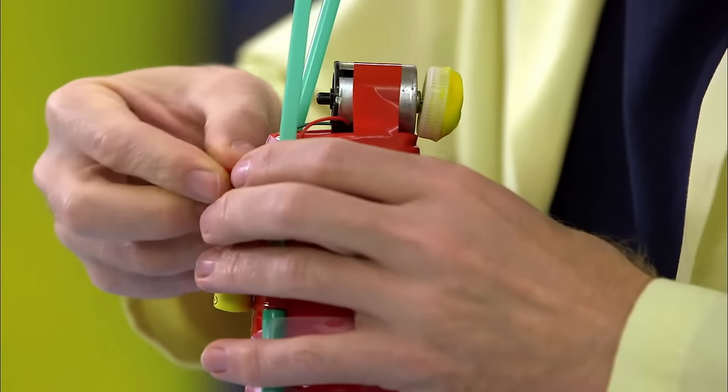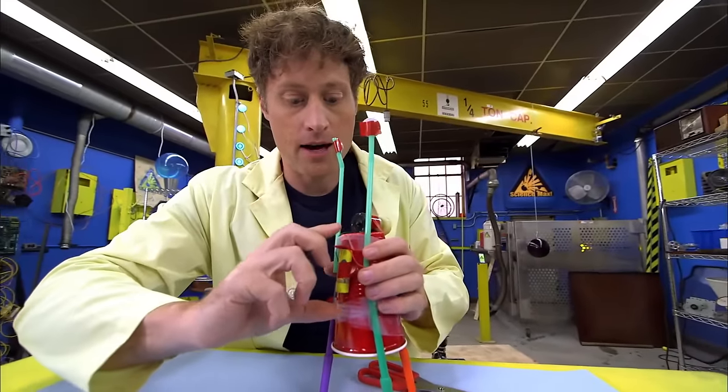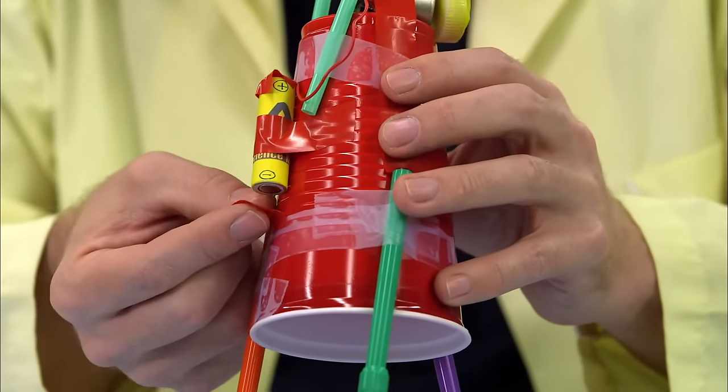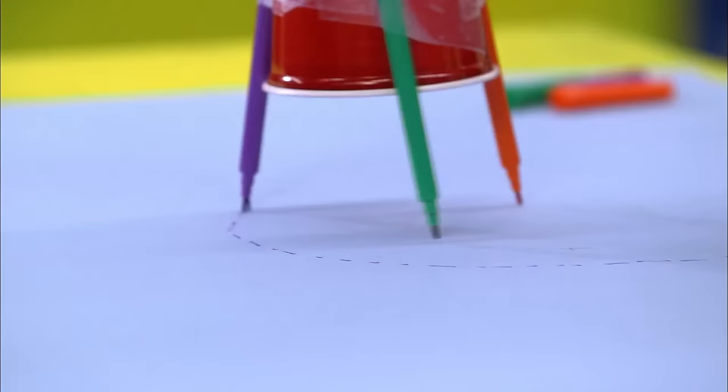So then you attach your tape with the wire to the top of the battery there, and then the other wire to the bottom of the battery. Just like that, and let your Vibrobot make some art.